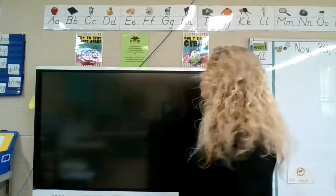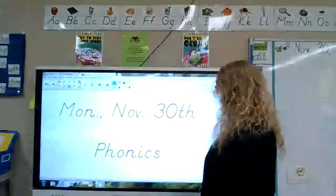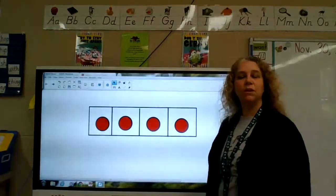start learning again. All right, so for phonics this week, we're going to start off with just listening to sounds, and then we'll talk about what letters make those sounds. So let me turn this back on. So let's start with our sound boxes. When we use our sound boxes, we can also chop like this to hear the sounds, because we're going to count how many sounds we hear in the words.